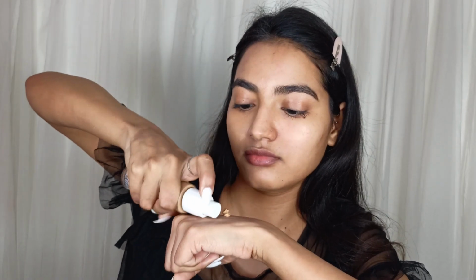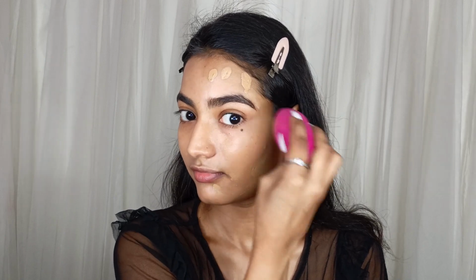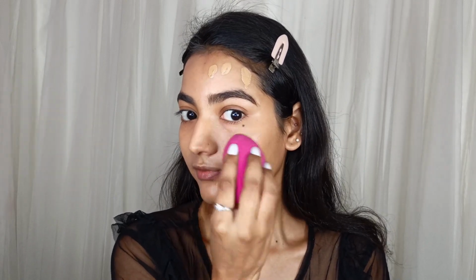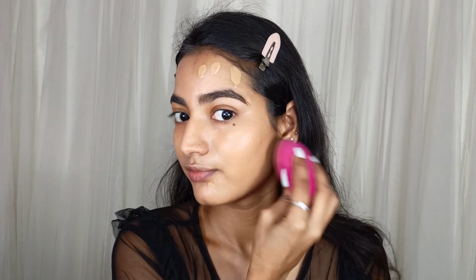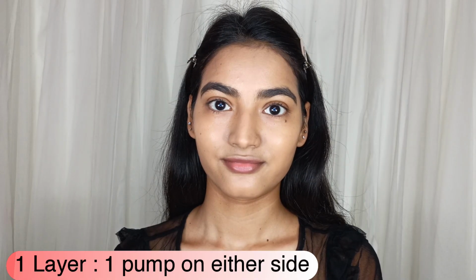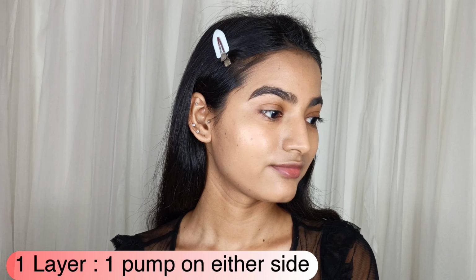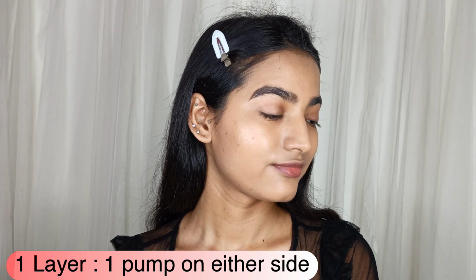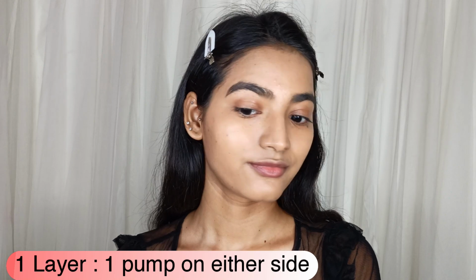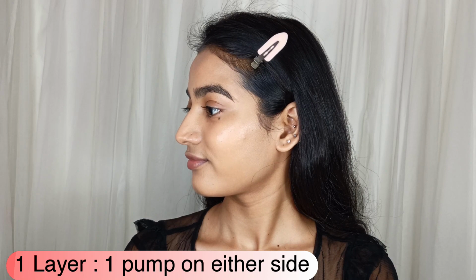Moving on to the other side, again I'm taking one pump of the foundation, dotting it, and then I'm blending this side using a sponge. This is the Blue Heaven flat-ended makeup blender. It blends effortlessly with a sponge as well. And this is how one layer of the foundation looks. I used two pumps to achieve this much coverage. There is no difference in the coverage. Both brush and sponge side have equal amount of coverage, and I would say it has given sheer coverage with two pumps of the foundation.